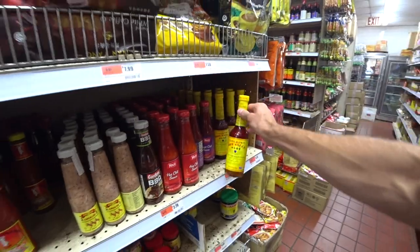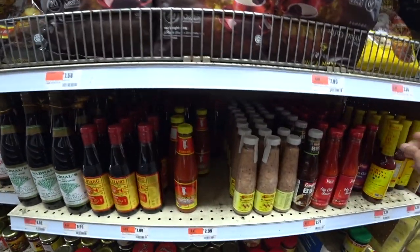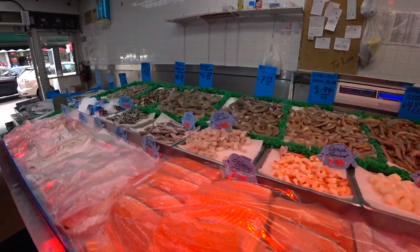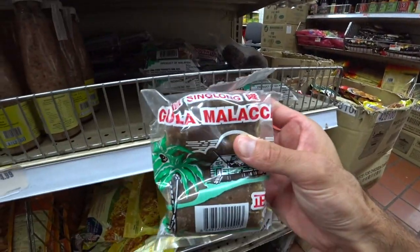Perfect. Okay, well, I'm going to grab this one for the road. And I might grab one of these. But that's it. We did it. We found some Malaysian groceries. We found our delicious bowl of soup that we had. And we're going to roll forward. Look at all these fish. Look at this. This is cool too.